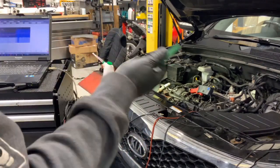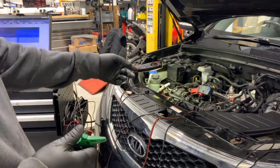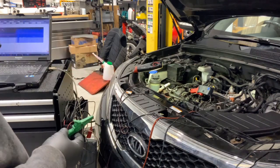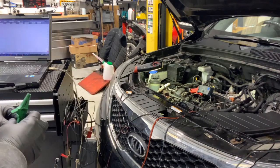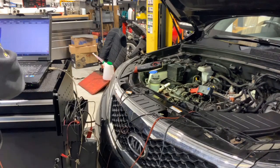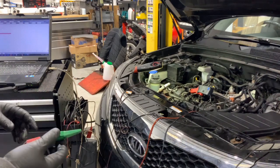Here I'm going to attach it to the ground on the battery. What that'll do is it'll drive the pressure control valve closed. You'll see the rail pressure in red will rise, and it should stay up there once the engine stalls. I'm going to take the green channel off and the blue channel off. So what we're looking at there now is fuel pressure.